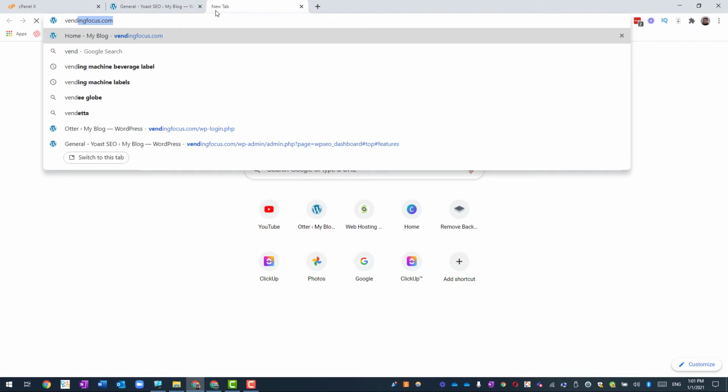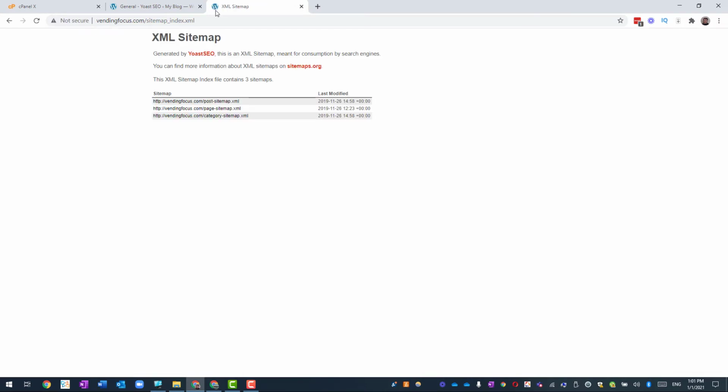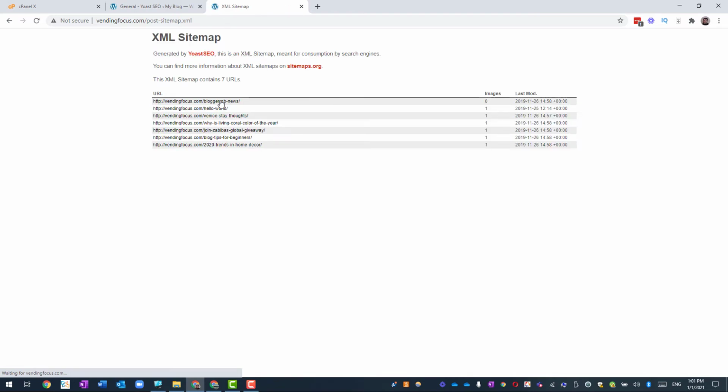So if I put my domain in and then put / and then sitemap.xml, and you will see that this is generated by Yoast SEO, and you've got posts and pages. Now pages are your more static content, you know, your about me, your contact forms, and posts are then your articles and your new content. And categories, any categories you add to any of those posts, maybe you do tips or how-tos, that would then generate its own there. And if I click into that post sitemap, that is really where you will see all of your posts.